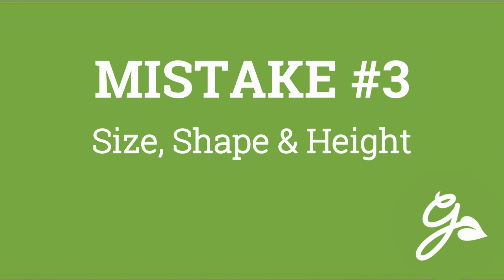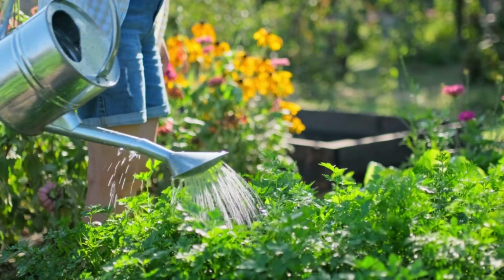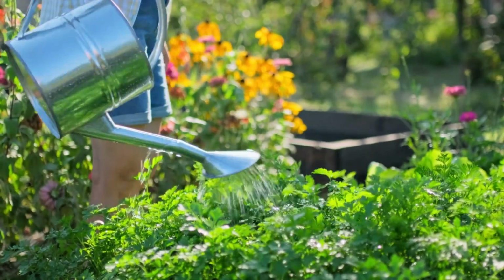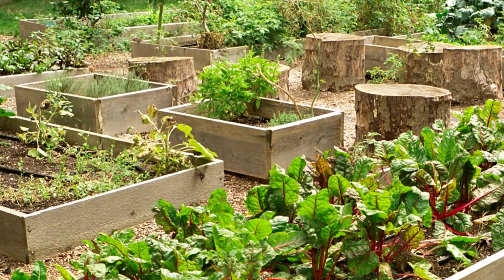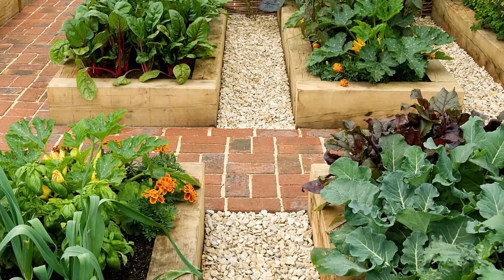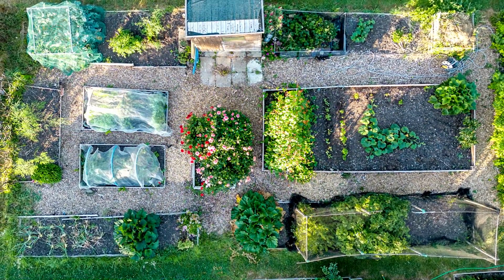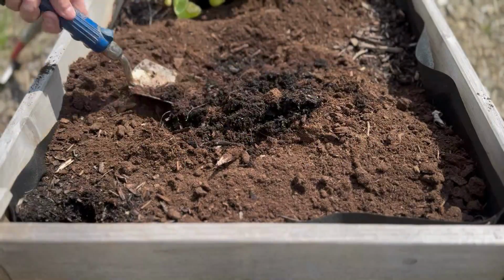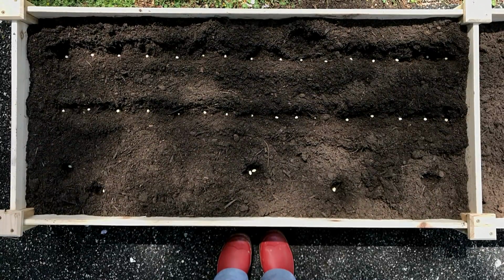Selecting the right size, shape, and height for your raised bed garden is a pivotal decision that can significantly impact your gardening experience. Any mistakes in the beginning of construction can end up costly in the end. Not only will your layout need to allow for efficient use of the allotted space, but the size and shape of each bed should be tailored to your specific needs and preferences. Beds that are too low or too high can be inconvenient to work with and potentially strain your back.